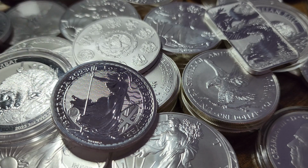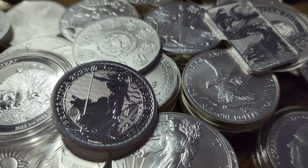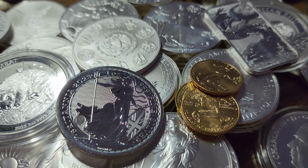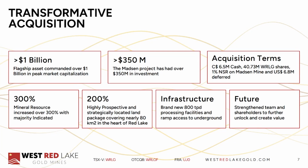But I also want to let you know that small cap gold mining companies such as this, they do come with a higher level of risk. And Warren Buffett also once said that risk comes from not knowing what you are doing, so please do your own due diligence before investing in this company or any company in any market.